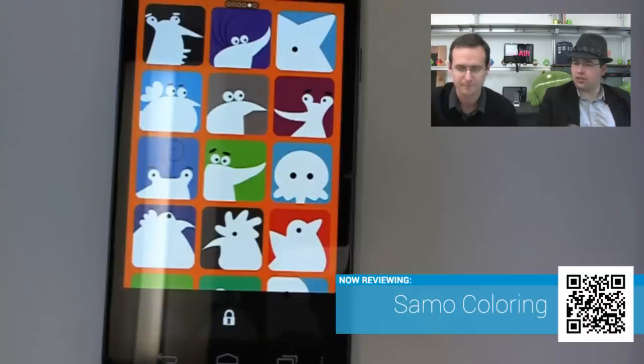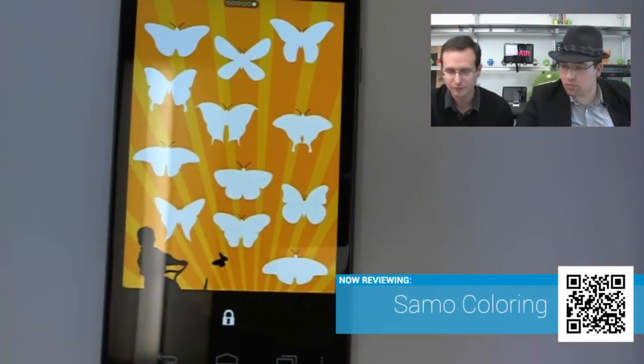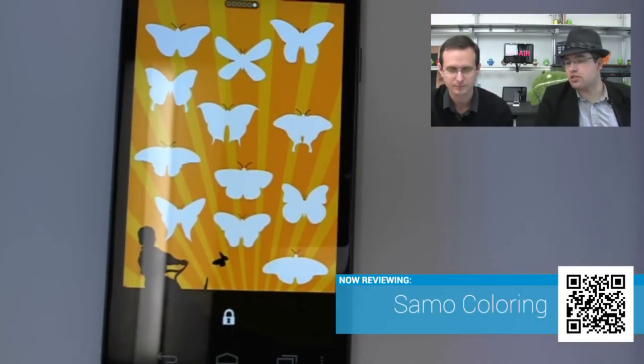Yeah, or since it's an app designed for kids, you could even have little Easter eggs. Like, going over here, right, there's the background. Maybe if this wasn't locked, if I tapped on this guy, maybe he should start moving or a sound should play. Right, something to make kids want to go and explore a bit.